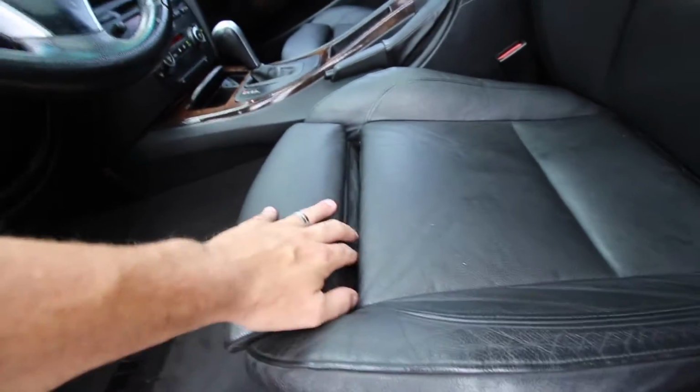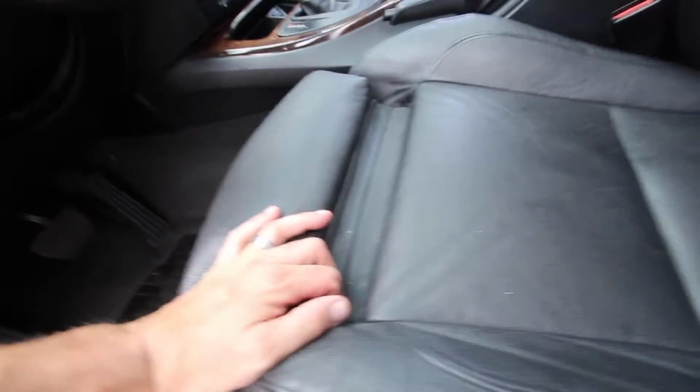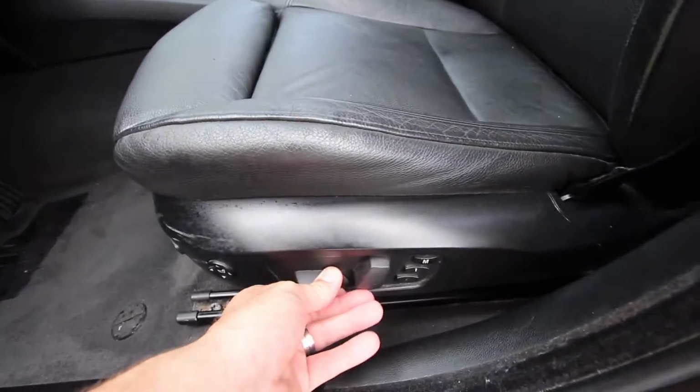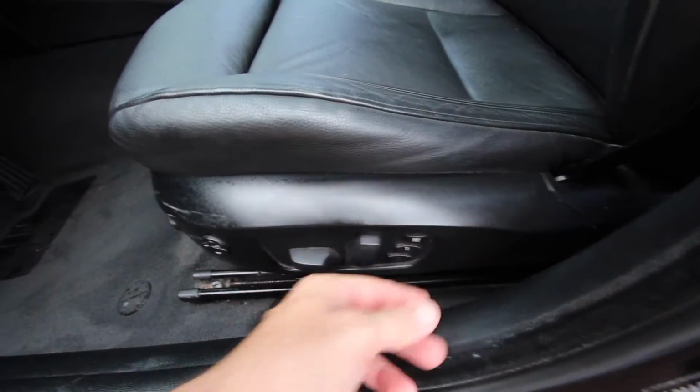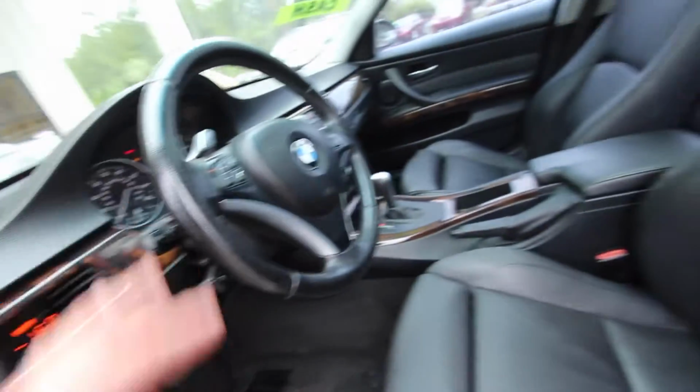And if you're taller, this does extend out, as you can see right there. It looks like someone cleaned out the muck that was in there, so that's good. Good job to our detail man. Power seats do work. Lumbar support, memory seats, all that right there. And there you go. Wood trim, all kinds of little goodies. Let's go ahead and hop in and see what's going on the inside.